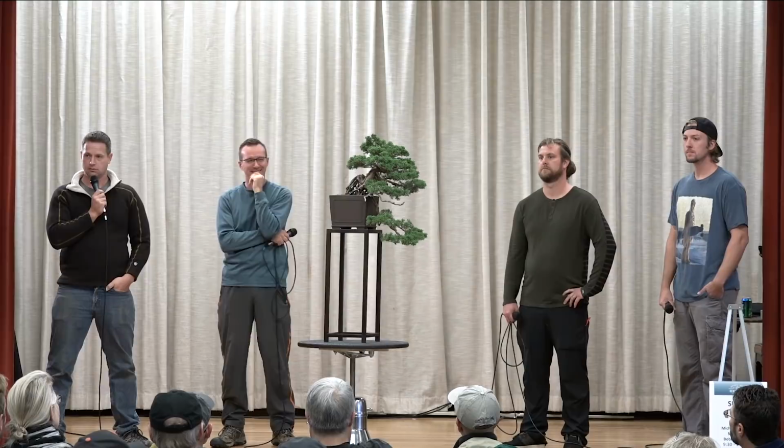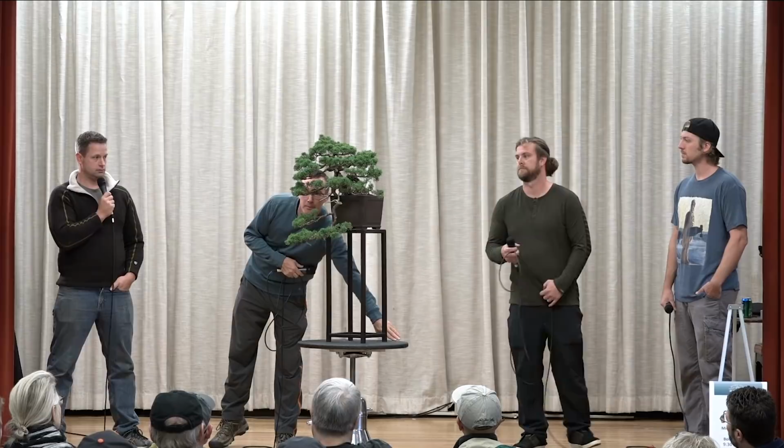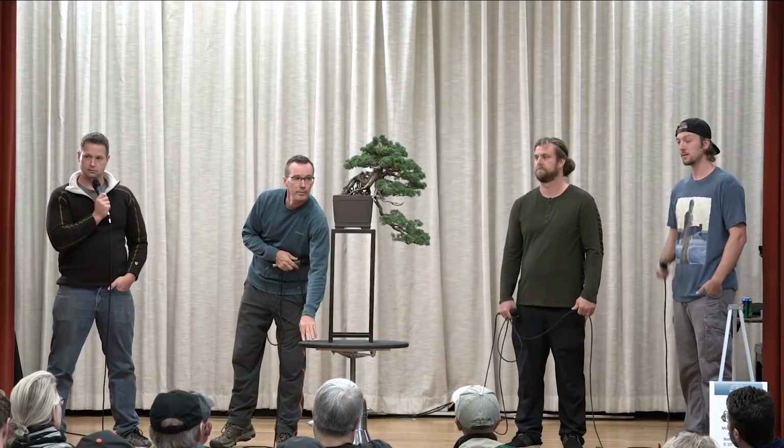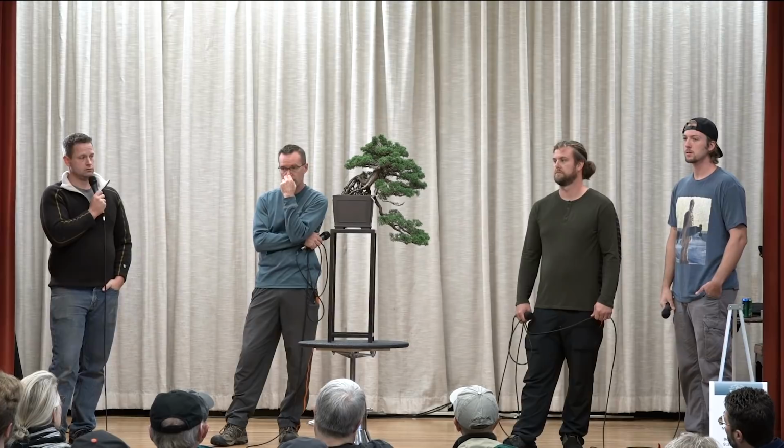Secondly, and I know it's not the end of the world, but the dropping branch is also touching the pot. And that to me does not look appropriate. I think it'd be nice to have a little bit of space also, especially with the exposed root. I think it looks like it's being held up by that branch touching the pot. Strong point. I think that's a strong point.